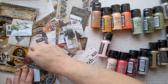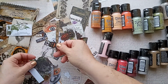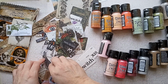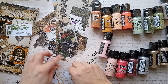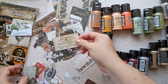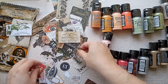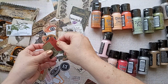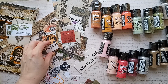Oh, black rose. Beetles. So if you're doing any entomology, junk journals, or art pieces, it's beautiful for that. More owls and bats. A lot of owls and bats this time around. I don't remember it having quite that much. Physician and surgeon. That's great. A lot of crows. Oh, I love these old books. Shake well before using.